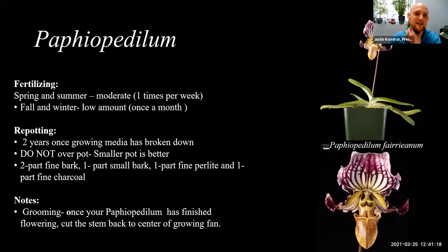There again, fertilizing. So there again, spring and summer. You know, moderate, it's going to be similar to the other groups that I mentioned. In repotting, there again, when the media breaks down, that's when you're going to want to repot this orchid. And the one thing with this orchid is do not overpot. It likes to be underpotted. So definitely go with a smaller pot. And grooming, once it's finished, you're just going to give it a little snip all the way down to the fan. And this is a lovely Paphiopedilum fairrieanum species. I just really adore it.